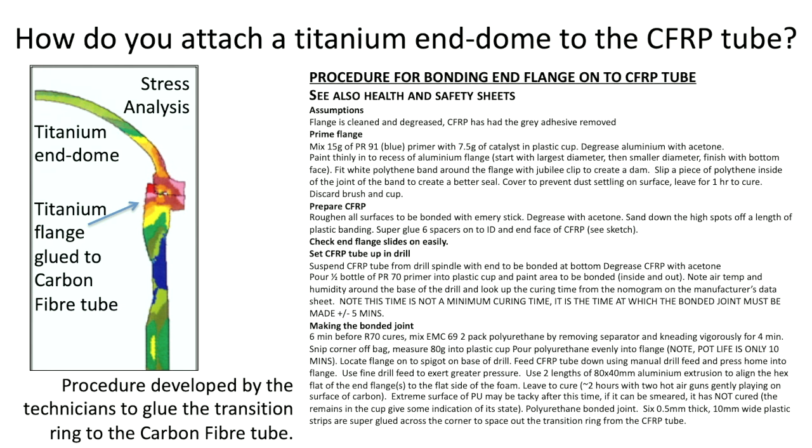I don't normally put this many words on a slide, and they're not meant for you to read at all, but they're meant for you to take away a message. And the message is of the central importance of technical staff to this. It's not just all highfalutin science or engineering or PhD level. It is the careful expertise and application of that expertise by technical staff to procedures here, such as gluing a titanium flange onto the end of the tube.